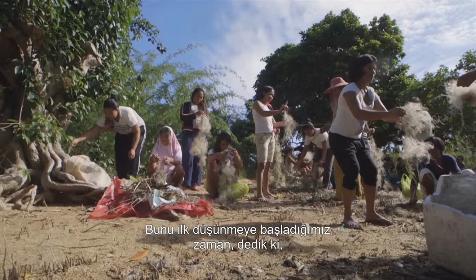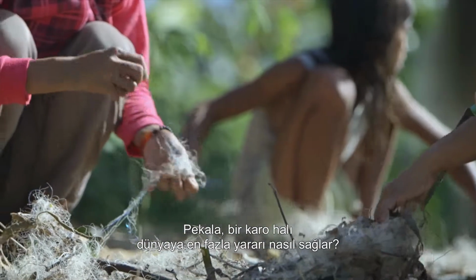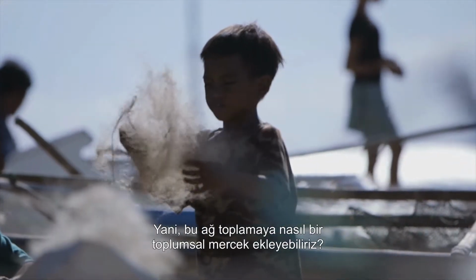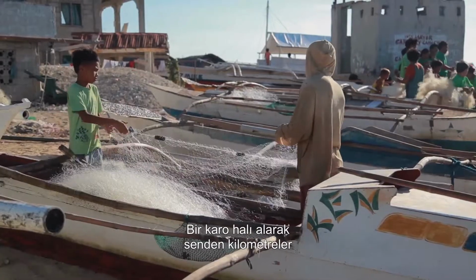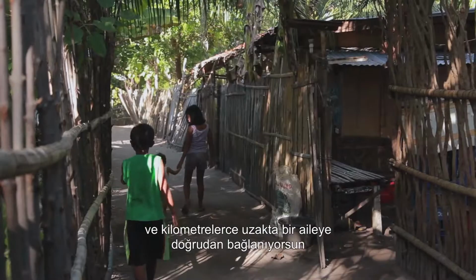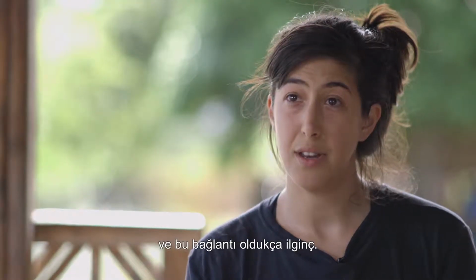When we first started exploring this, we started saying, okay, how can a carpet tile do the most good in the world? So how can we put a social lens on this net collection? By buying a carpet tile, you are directly connected to a family miles and miles away from you. And that's kind of interesting, that connection.